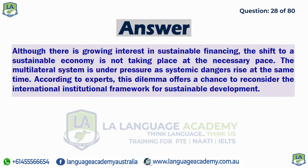Although there is growing interest in sustainable financing, the shift to a sustainable economy is not taking place at the necessary pace. The multilateral system is under pressure as systemic dangers rise at the same time. According to experts, this dilemma offers a chance to reconsider the international institutional framework for sustainable development.